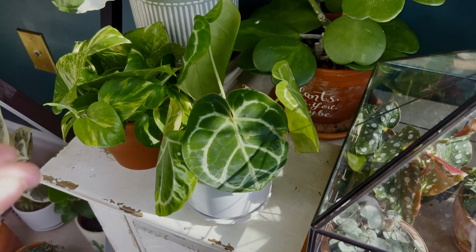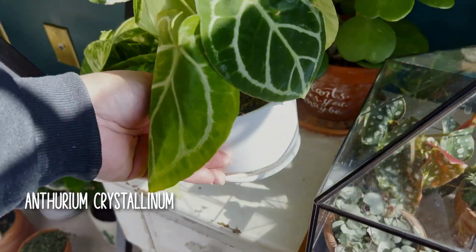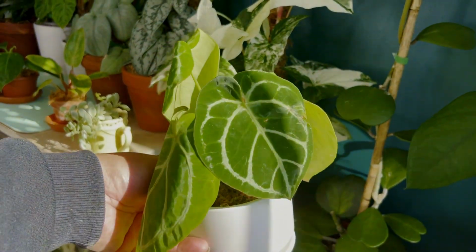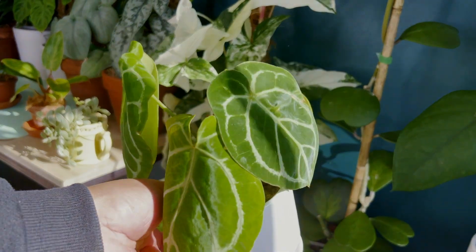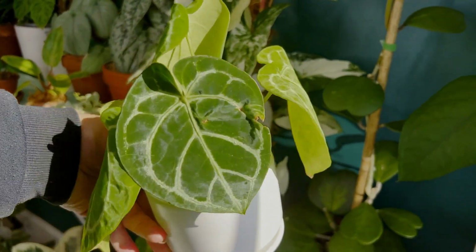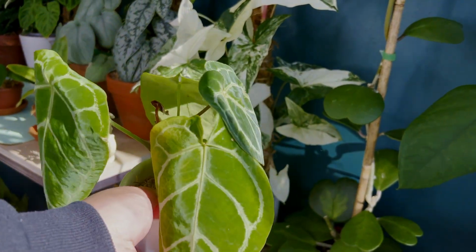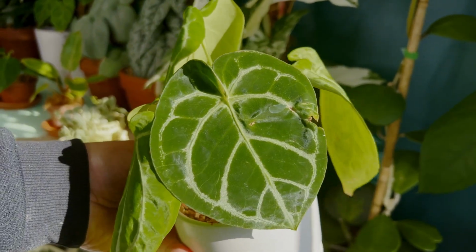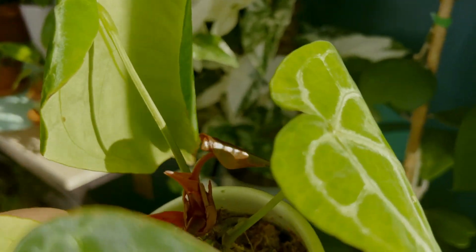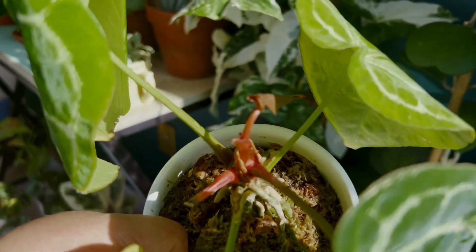Right next to it is the Anthurium crystallinum, and this one came from an import order as well from Arid Asia, which was gifted to me, and this was one of their picks to send to me. I want to stay away from anthuriums because I don't think I do well with them, but this one was a gift, and this one is a new leaf under my care. There's another one coming in, but I could already see it's a little bit torn.